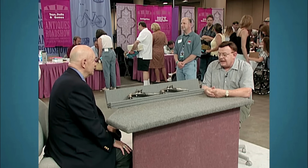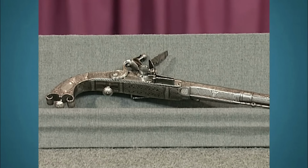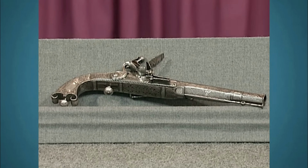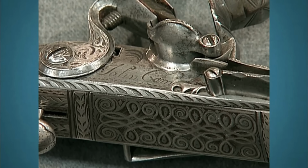What began as a special souvenir from Scotland turned out to be a rare pair of pistols worth thousands. A guest shared they bought a pair of pistols in 1977 while stationed in the Navy in Thurso, Scotland. They purchased the pistols from a jeweler there. I gave him 500 pounds for him, which is quite a bit of money, which is close to $700. The guest wanted to bring something special back from Scotland and chose these pistols.